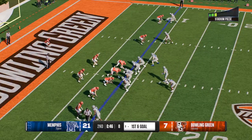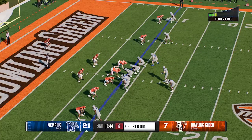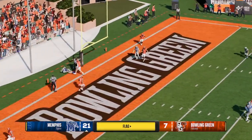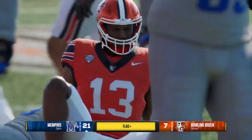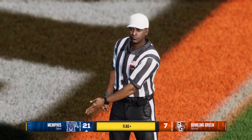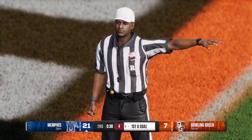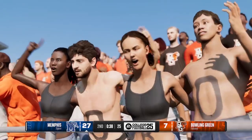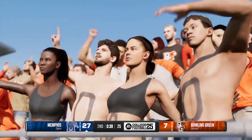This offense has put on a display in the first half, and they have a chance to tack another one on before the break. Let's it go to the end zone. And it's a touchdown, but hold on just a second. We'll have to see what the flag's about. Defense. They'll decline the penalty here, and the result of the play stands.